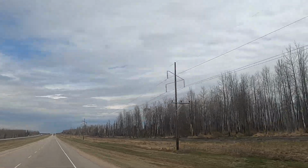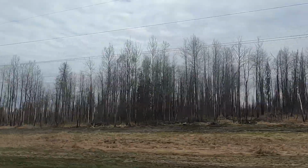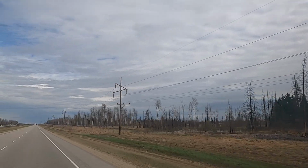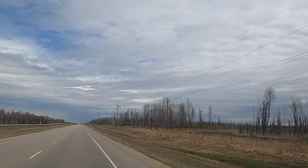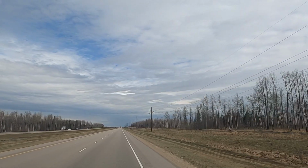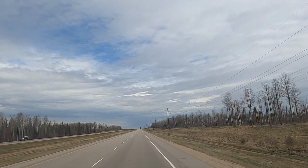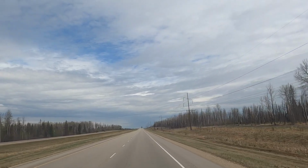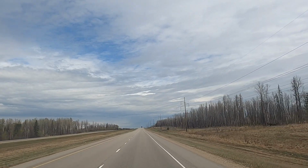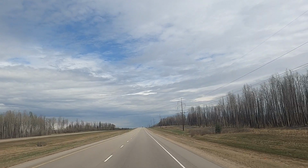Looks like there had been some fire damage over here in this section. Of course, we're on the lookout for wildlife because there are signs saying that this is a moose area. Try to be aware of the wildlife, save the wildlife, and save our lives, and keep an eye out. That's what we're doing. I have the big camera ready with the zoom in case we do see something, because these little GoPros don't have zoom on them. Maybe we'll be lucky enough to catch some wildlife this morning.